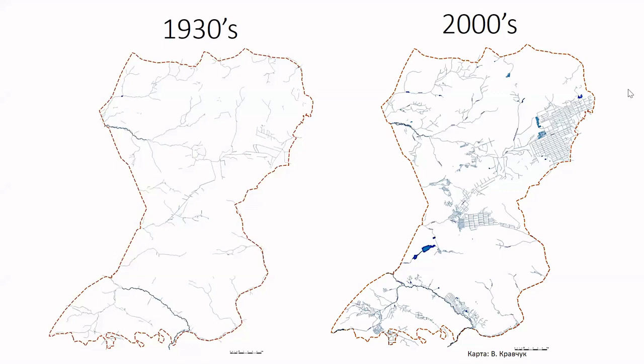So this is the very peculiar map you see on the screen. On the left side, it is the hydrological network that used to be in Puszcza about 100 years ago, in the 1930s. And just 70 years after that, at the beginning of the 2000s, you see how much this hydrological network increased. Many areas were drained for many reasons, actually. The most important of them, of course, is agricultural use, but also for transporting logs and to increase the land for game species, for example.